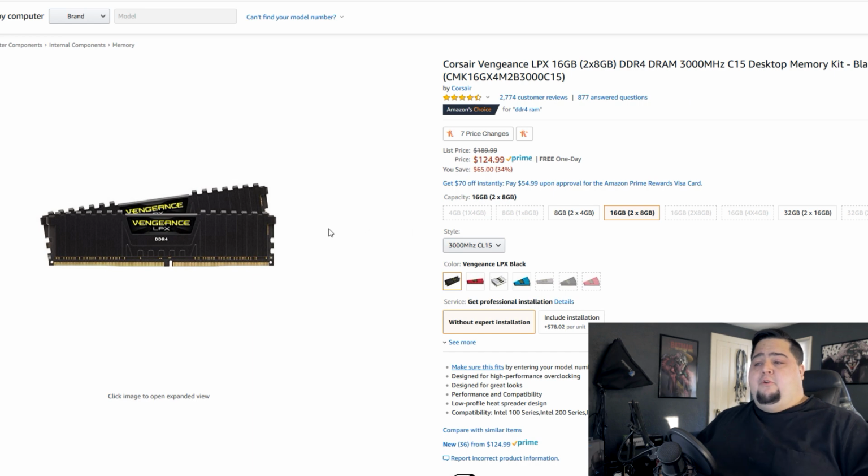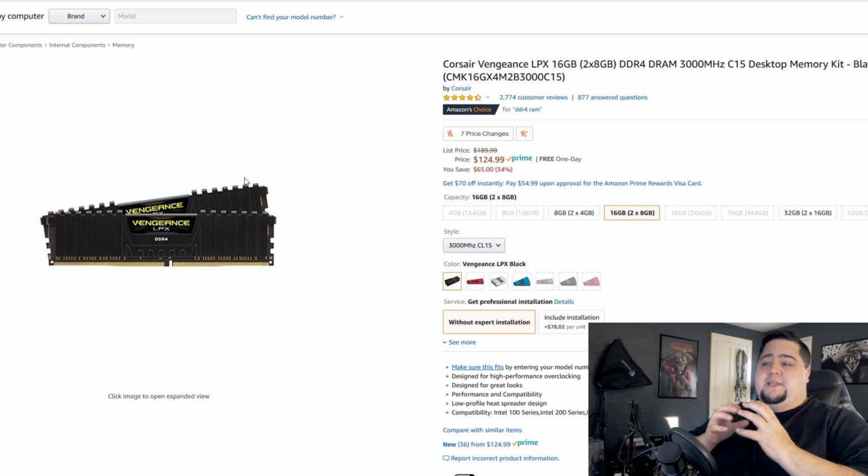And this is low-profile Corsair Vengeance, very reliable. If you want to get a tower heatsink or something like that, it should not have any problems fitting underneath a tower heatsink, even one of the really big Noctua or Be Quiet ones.